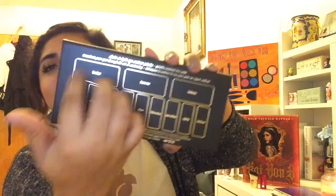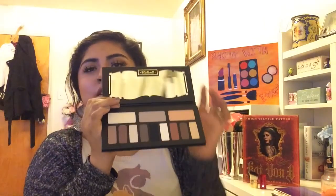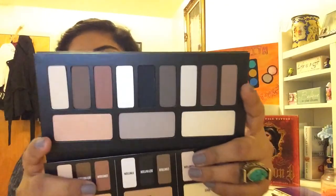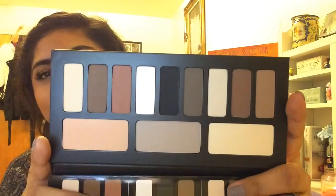I'm going to open it for you guys because I'm pretty excited myself. Also, what I like about it is that it has them in the back. So, you could literally just... Again, if you've seen the contouring brush, then it's the same as the mirror. But it looks like these. Look how beautiful they are.